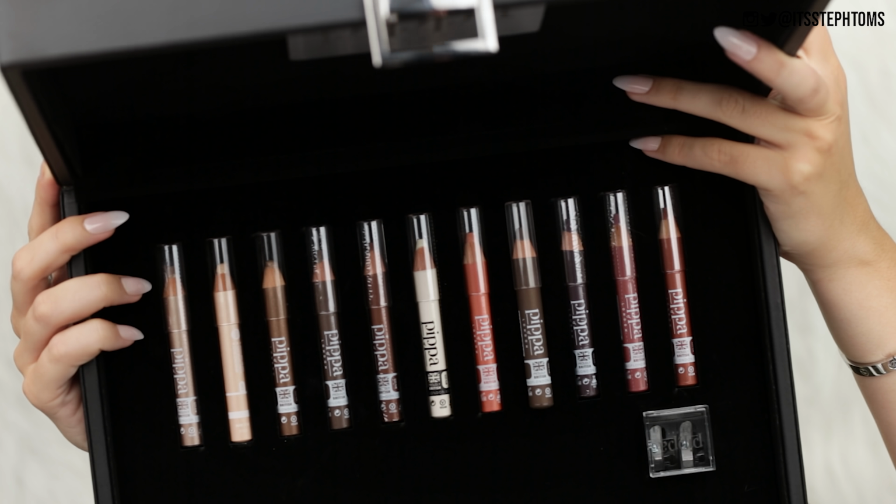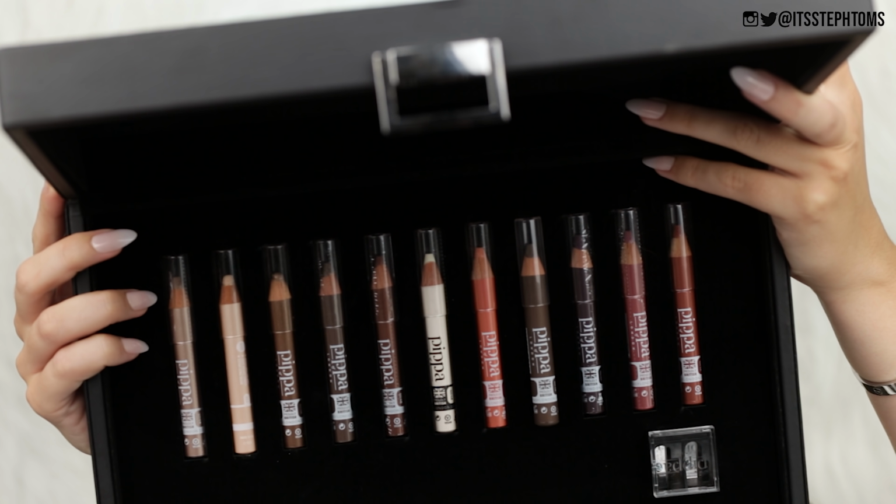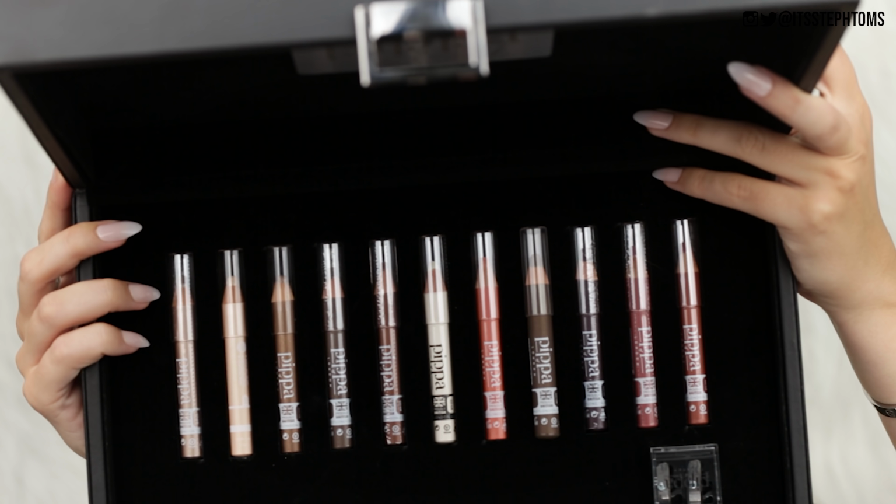If you're lazy like me, but you still want to look cute, these will literally give you the most flawless and blended eyeshadow look, but with minimal effort. We love brands that allow us to be lazy as hell. So yeah, they come in 11 different shades. I will insert a cutaway of all the shade ranges. The shades that I'm going to be using today are 302, 308, and 303.